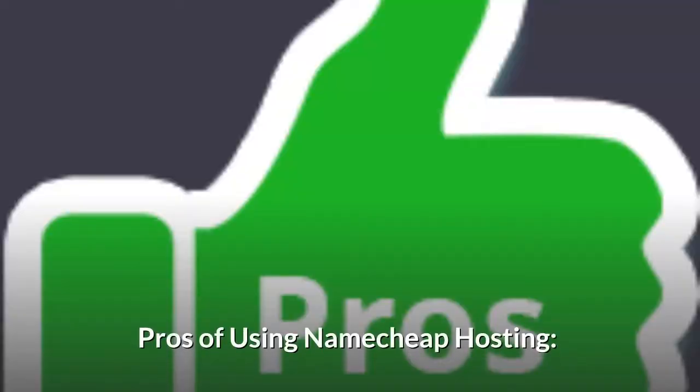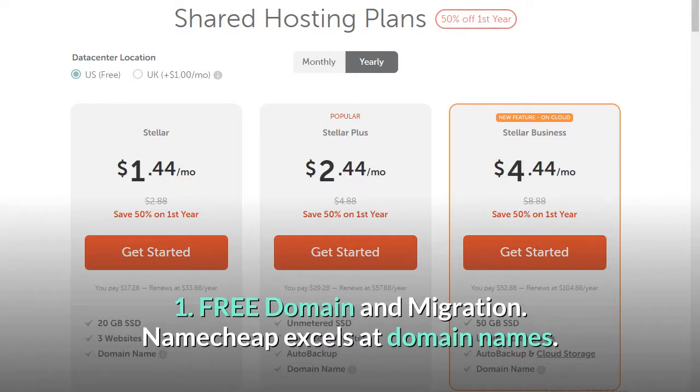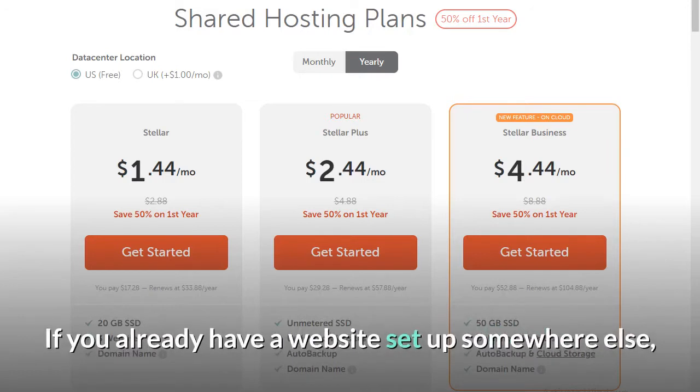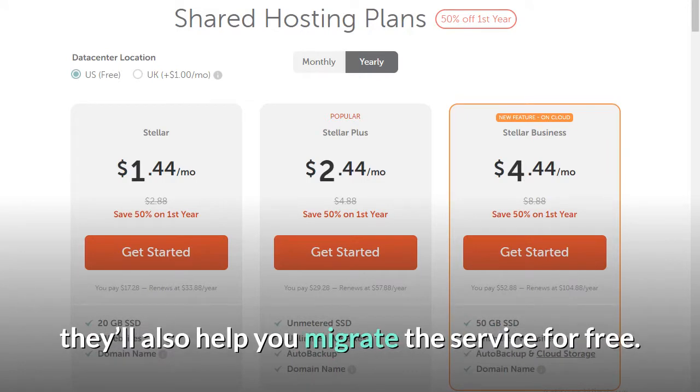Pros of using Namecheap Hosting. 1. Free domain and migration. Namecheap excels at domain names, so it only makes sense that they'll happily throw one in if you sign up for their hosting plan. If you already have a website set up somewhere else, they'll also help you migrate the service for free.